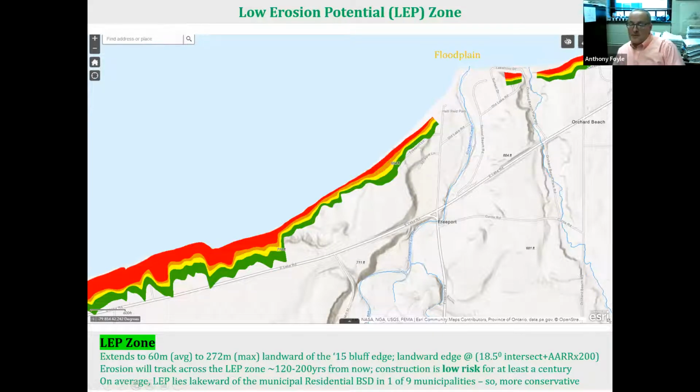And then on average, the LEP zone lies lakeward of the municipal residential bluff setback distances in just one of the 9 municipalities. So this is quite conservative, because the setback, maybe not for this particular municipality, might be crossing somewhere within our green zone. So it's a more conservatively safe area.